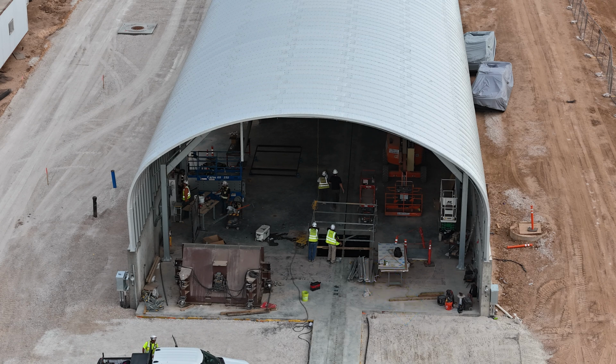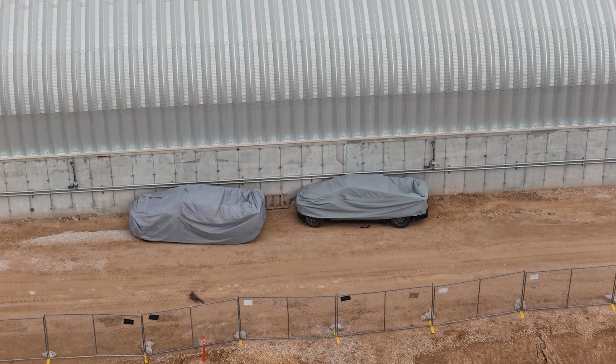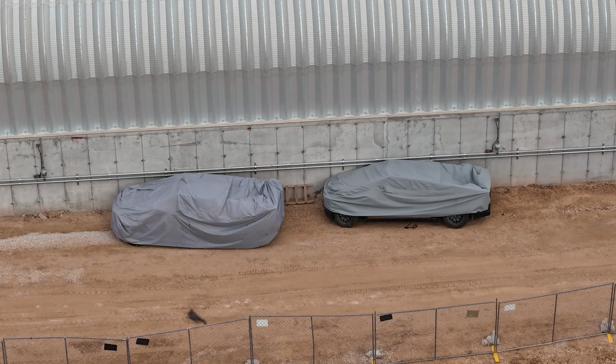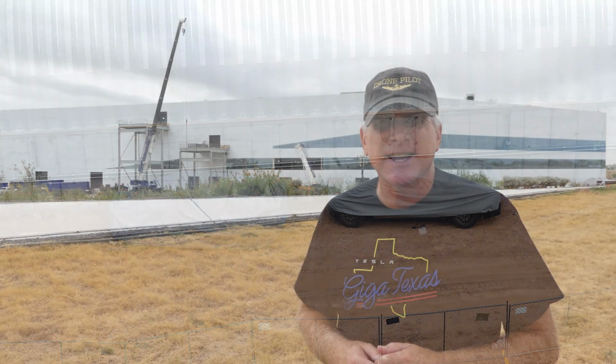Now, interestingly enough, just on the outside, as you can see here, there are 2 Cybertrucks under cover, and it looks like the tonneau covers are open because of the look of the car covers on the back. These might be used here for crash testing. It is very possible. So something I'll continue to watch and we'll see, but very interesting.